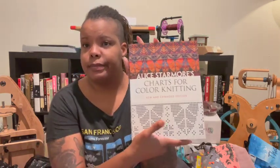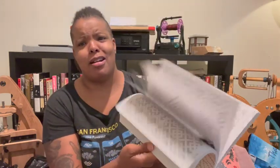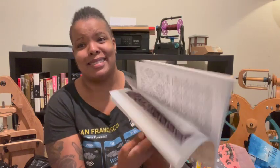And I bought a book. Look at all these charts. Look at all the color charts. Okay. And I got a yarn bowl. Did I need a yarn bowl? No. You will understand.